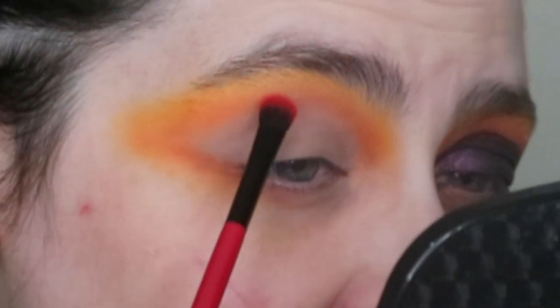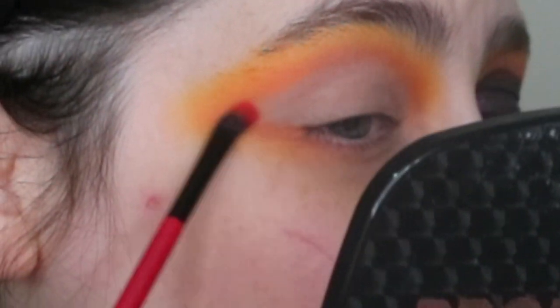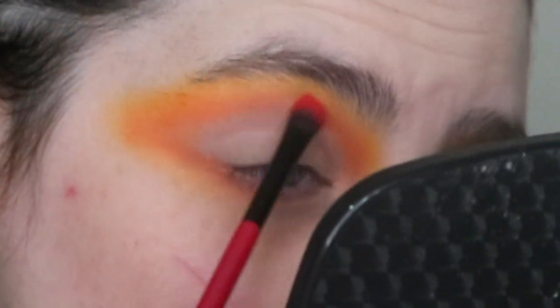And to add to all of that, you can see how pigmented this is. I really don't have to put much on, and I don't want to, because I want it to fade out.